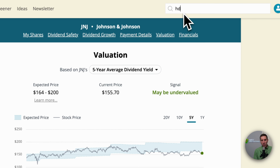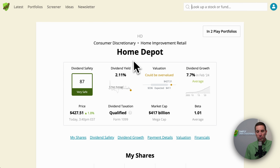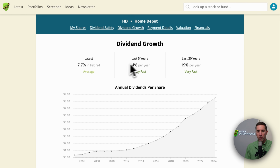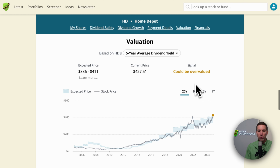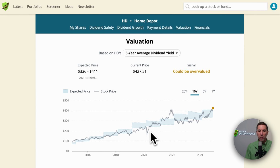One example of that in recent years is Home Depot. So a giant home improvement retailer, a very safe dividend, solid track record of dividend growth, about double the rate of J&J the last 5 and 20 years. However, when you think about the pandemic, Home Depot was one of those stores that was allowed to stay open. They were deemed to be an essential retailer.